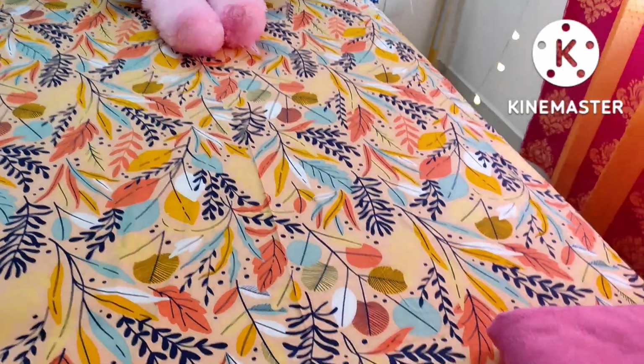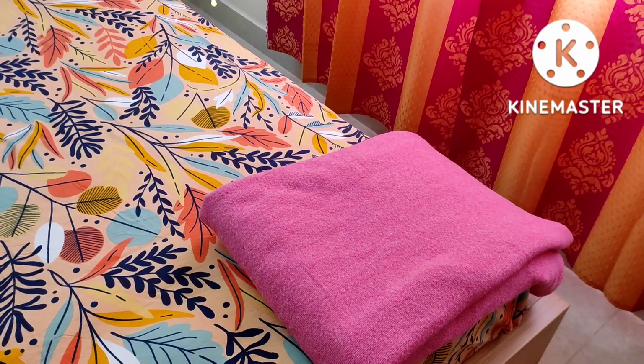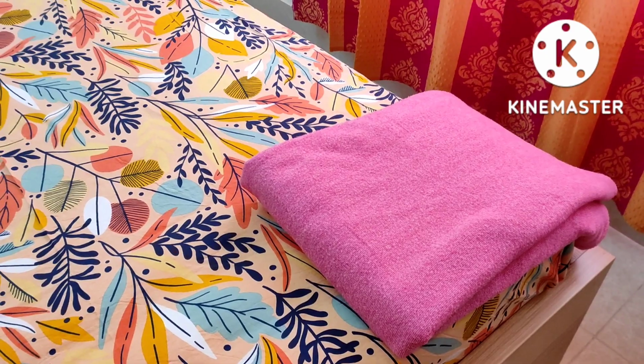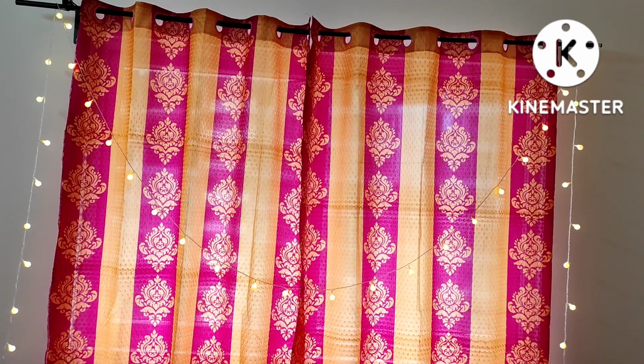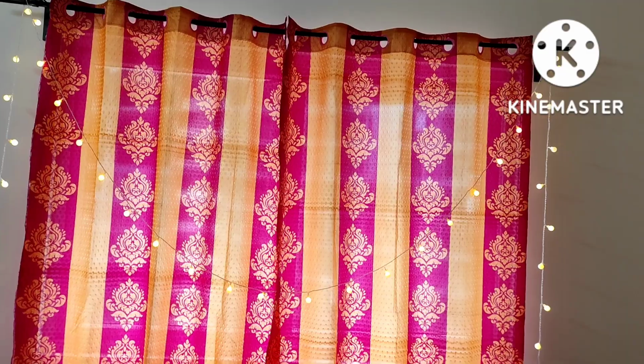Also, I got this single bed blanket from DMart as well. This is very comfortable. It's very soft for skin. I really love this. Moving forward, I have got these 2 curtains. और ये जो 2 curtains हैं, this I got from the local shop in Hyderabad. And these 2 curtains are so nice. It gives that Indian traditional vibe, and a very colorful, a very cheerful vibe to this whole room.